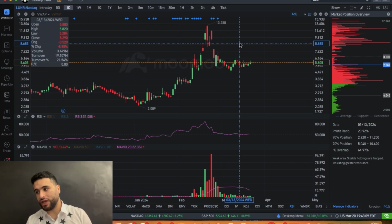However, this is how you need to play Lunr right now. I'll tell you guys exactly how I would play it as someone who's been, once again, trading for 6 years, has made multiple six figures day trading, has lost tens of thousands of dollars day trading. I've done it all, okay? This is how you want to play a stock like Lunr. You do not want to time the stock. You do not want to time the market. That's not what you want to do.